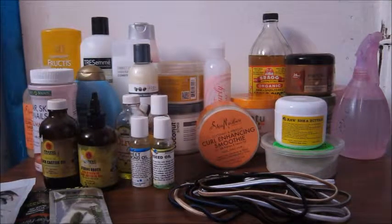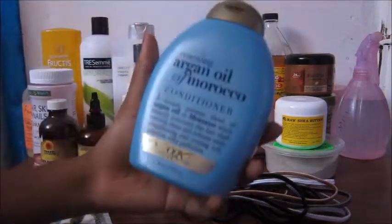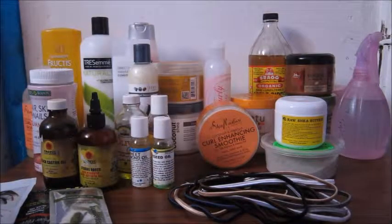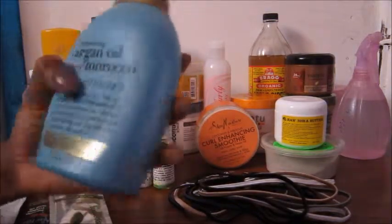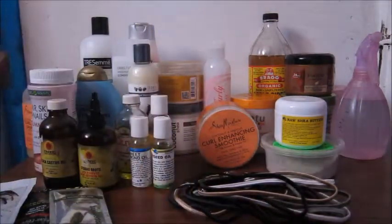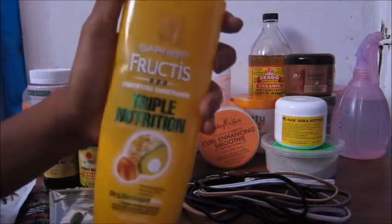Conditioners now. Let's see. I have the Argan Oil of Morocco conditioner. I use this. I really love the scent. Yeah, it smells good. It's nice. I don't really have a problem with it. For this, the Triple Nutrition Fruit conditioner, to be honest, I only bought it because it smells so good. I like when my hair smells good.